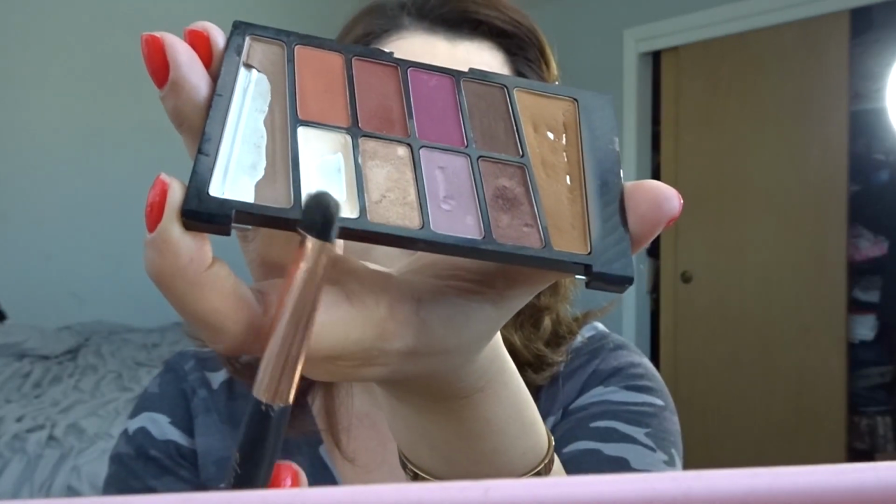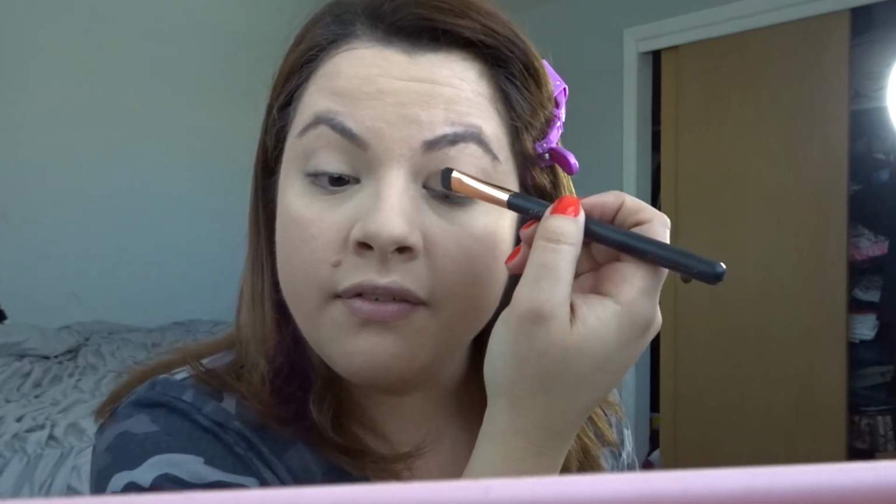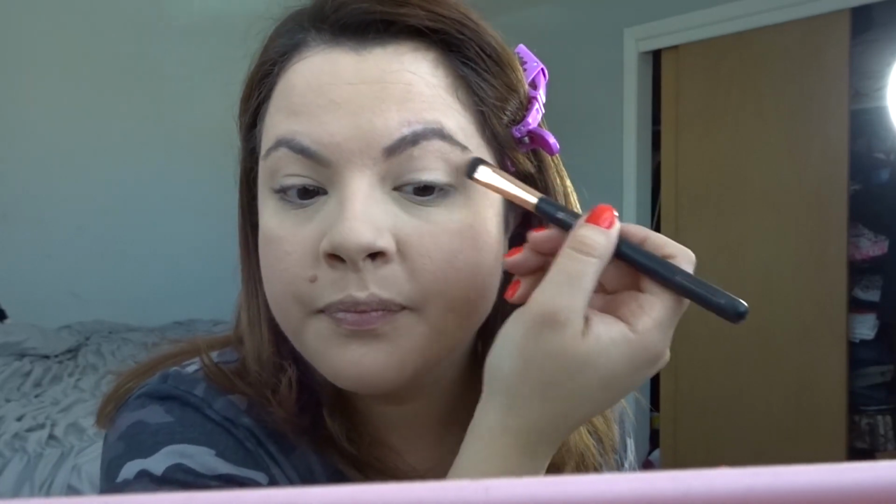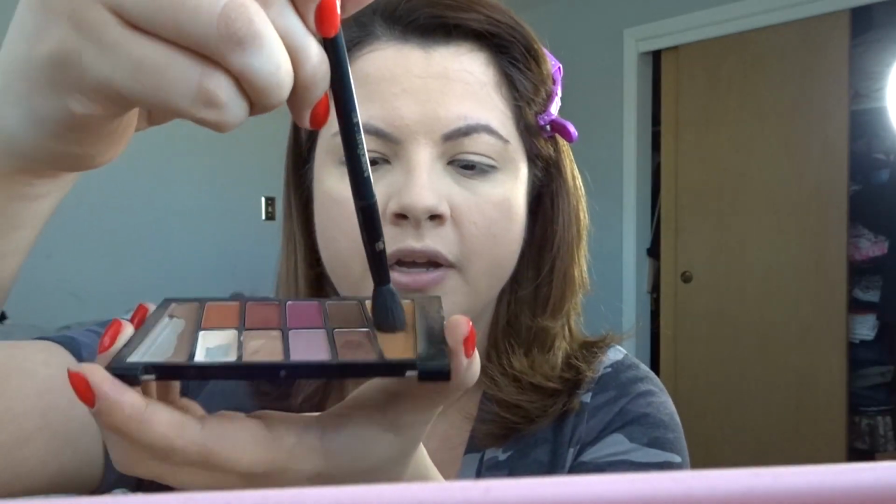Anyway, I'm gonna use this bone color, this one that I use all the time. And I like to just go in with this. It's just this ivory color, just to kind of even out the skin tone and set that concealer that I put on. And then after that, I'm gonna take just a fluffy blending brush. Then I'm gonna take this brown color, tap off the excess, and then I'm just gonna go in my crease and go in windshield wiper motions.